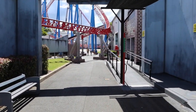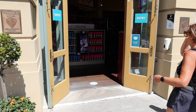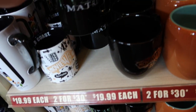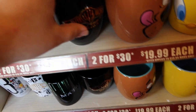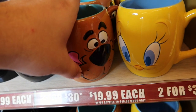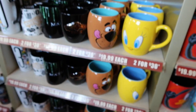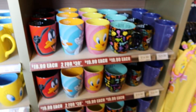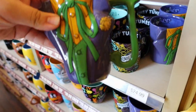Let's get up to the front of the park and check out the store, attractions and other stuff that's going on in the park. Okay, let's head into the gift shop and see what they've got that's new. Can't say anything too excessively new yet, but we have got a new little Matrix cup, it looks like. We've also got this 3D puffy Movie World Gold Coast mug. And there's also a semi puffy Tweety and Scooby-Doo mug, which is kind of cool. And it appears they're all $20 each, or 2 for $30. It's a wide range. It looks like we've also got a Joker one here, which is just his suit with the J for the handle.